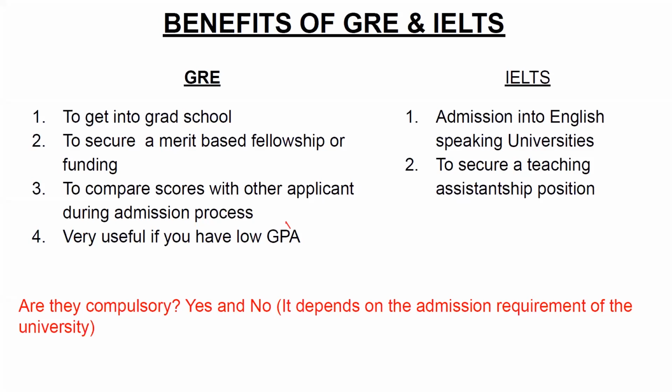And then, as I said, the GRE is an aptitude test. You actually want to test your reasoning skills, your logical reasoning skills. So it's used in grad schools, especially in the US. You need to take your GRE before you are admitted into the university. That's what they normally use to assess students.